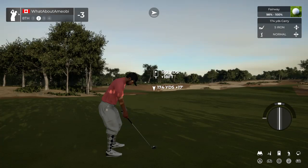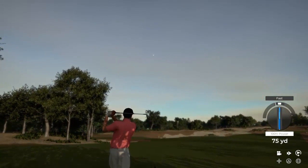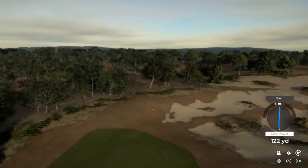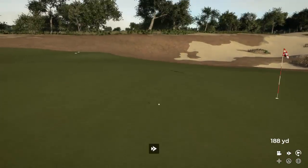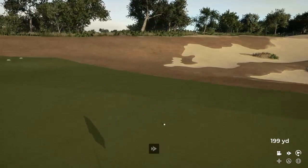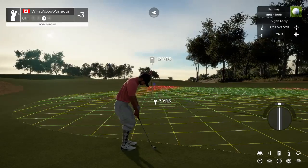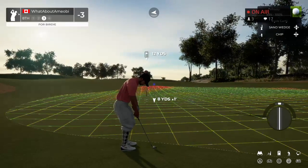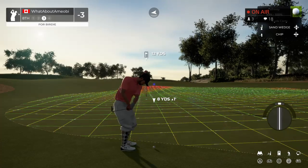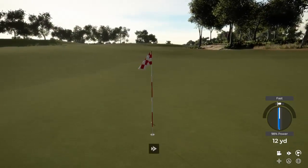What do we got? That's fast, really? Okay. Off we go. So not really much rough anywhere, is there? A little bit here and there. Don't do it. Oh, lucky.